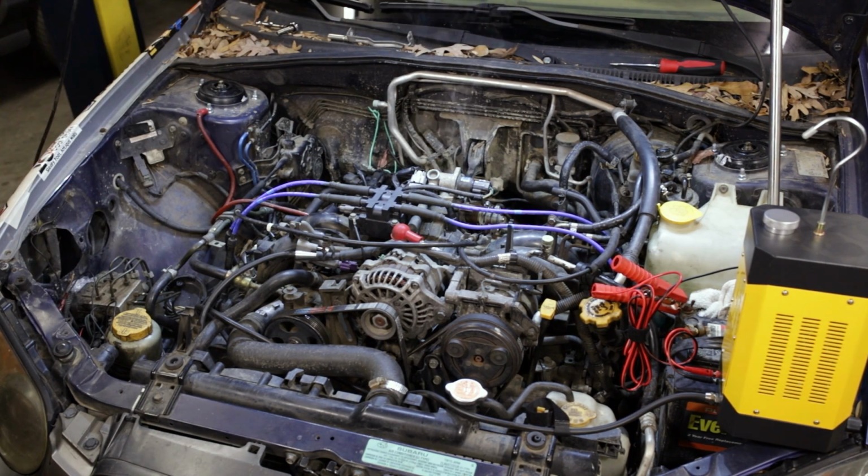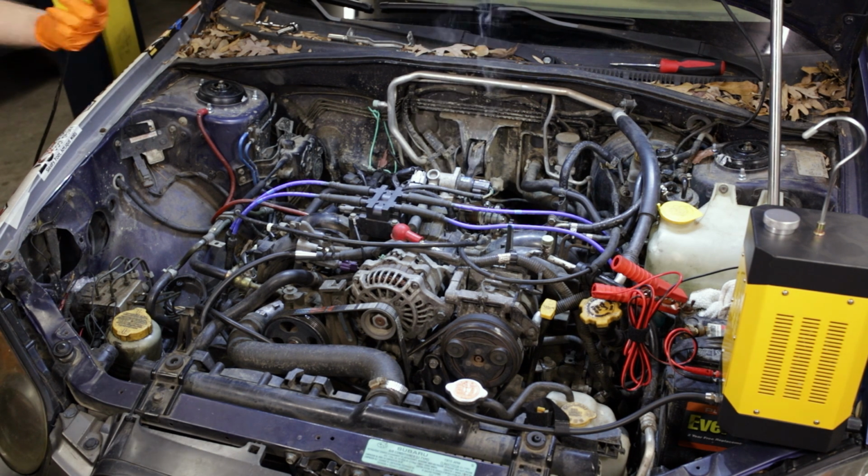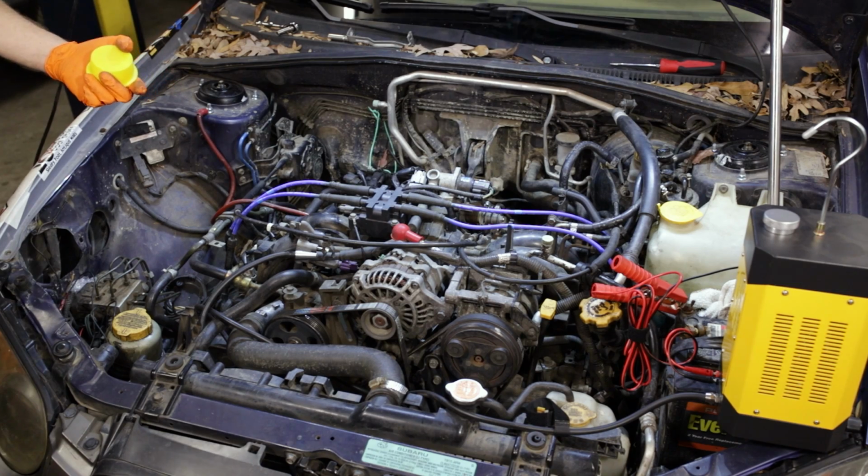All right, so we've passed the smoke test, not finding any leaks. We're gonna move on from here. Probably take a look at the map sensor and recheck code, see if anything's active at the moment.